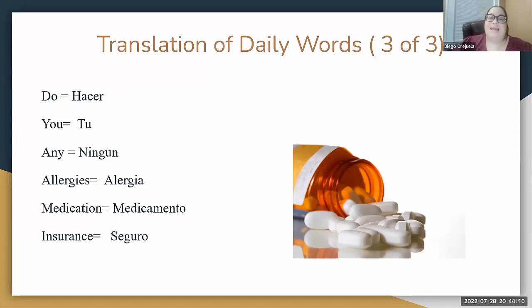The next word is allergies, which is alergias. The good thing is if you know you're in pharmacy, you know that Allegra is for allergies, so just think of that when you see the word. Alergia. Medication is your next word, which in Spanish looks just like English: medicamento. And then the last word is insurance, which is seguro. The S here is like a C, so seguro. If you have any questions at all, please write them down and we will get back to you and answer your questions.